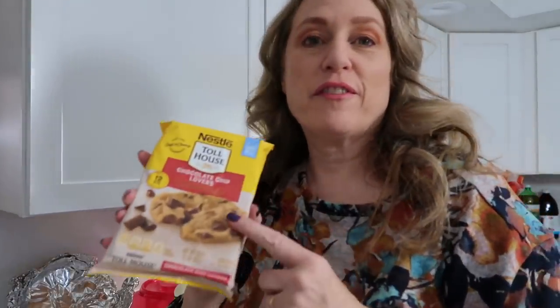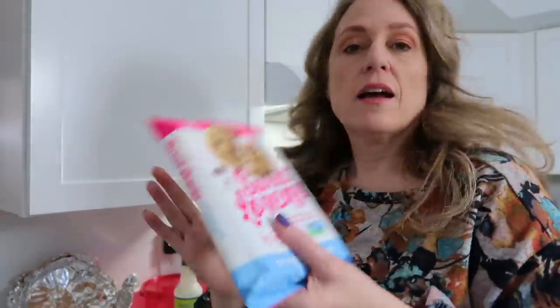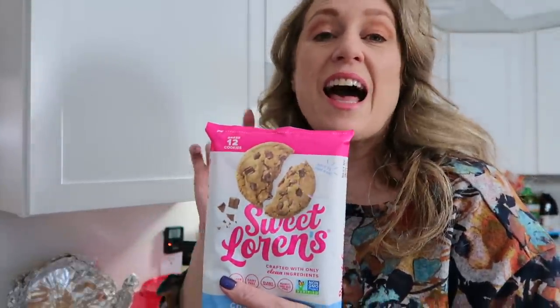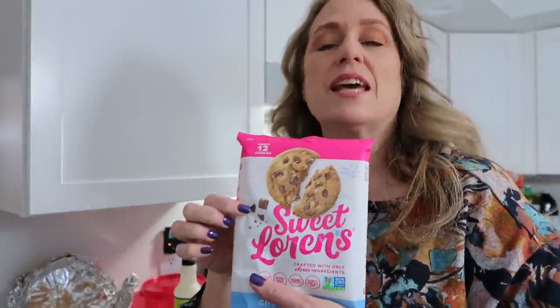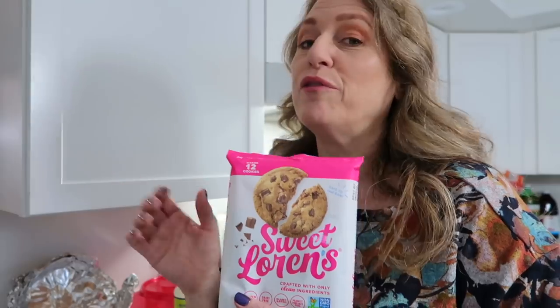One of our big family favorites is these Nestle's Toll House cookies, but if you are gluten-free, dairy-free, or both, these Sweet Laurens, I highly recommend. These taste really, really good. And I think even if you're gluten-free, dairy-free, and your family isn't, and you buy these, I think the whole family will like them.